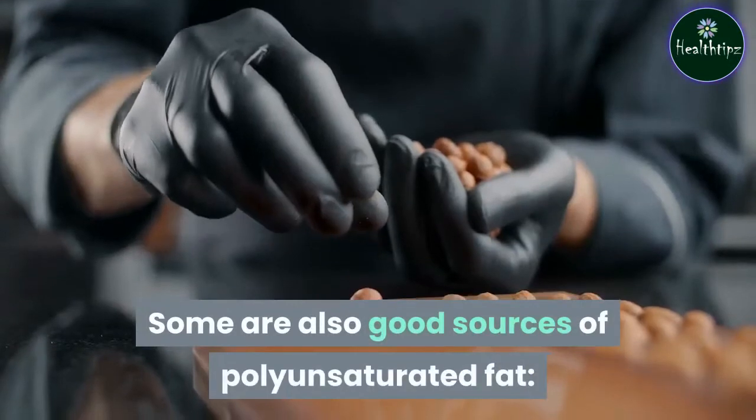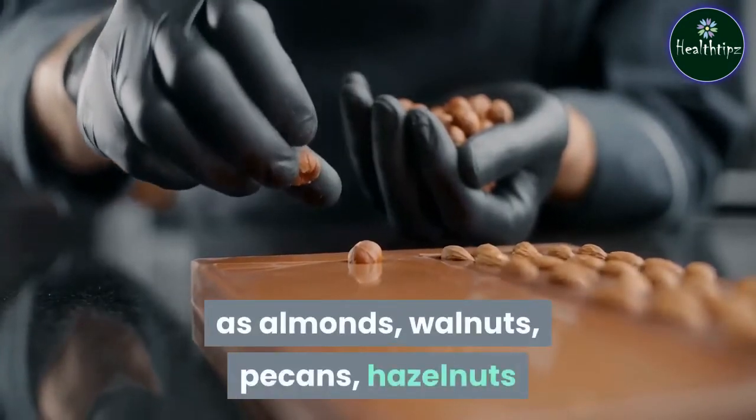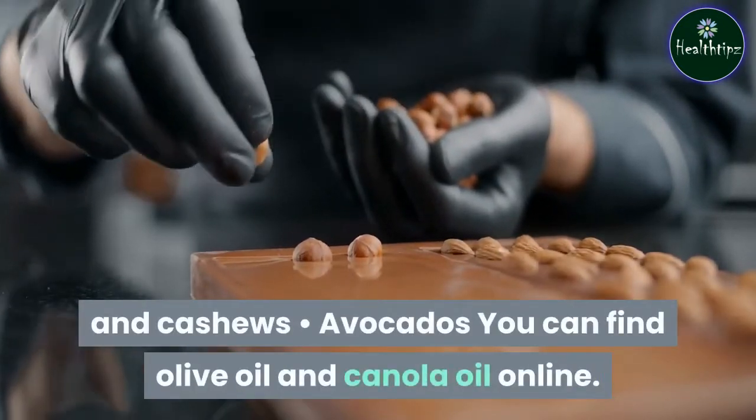Some are also good sources of polyunsaturated fat: olives and olive oil, canola oil, tree nuts, such as almonds, walnuts, pecans, hazelnuts, and cashews, avocados. You can find olive oil and canola oil online.